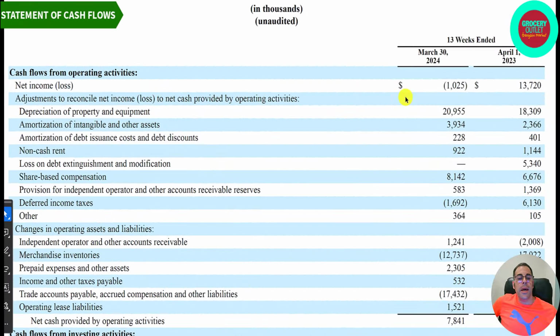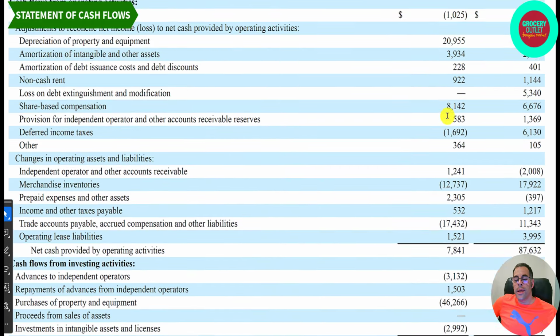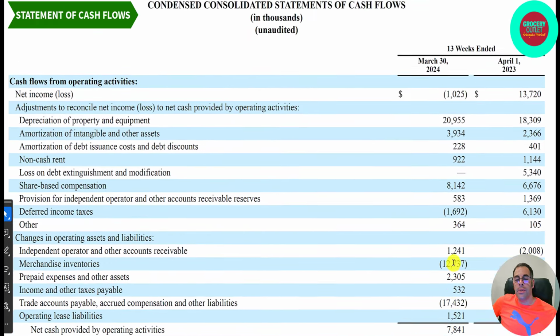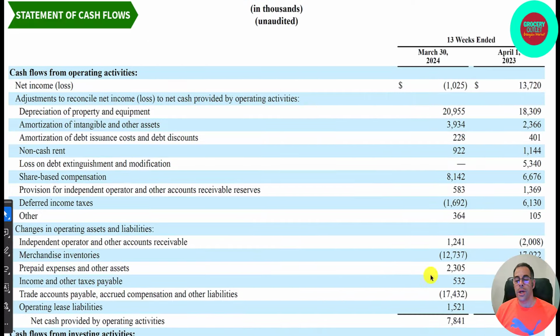Let's look at a statement of cash flows. So even though they had a net loss in the first quarter, they still generated positive cash flow, only $8 million though. Last year was 87 million. The reason they had positive cash flow and negative net income is because of depreciation. This is an expense that brings down your net income, so it makes your net income look bad, but it's a non-cash item, so we add it back here. And then there were other changes as well.